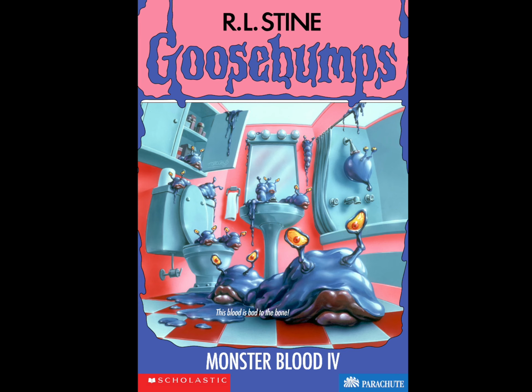It comes in a can just like the others. The only difference is the slime is blue instead of green. And instead of just growing, it's multiplying into terrifying blue creatures with razor sharp teeth. Wow, what a nice summary of this book.